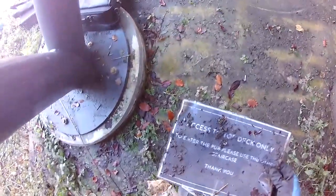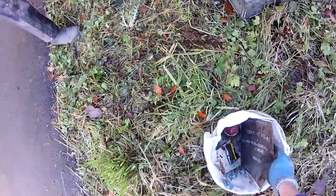I found some litter. Oh no, it's a poo bag. Dirty. Access to deck only. To enter the pub, please use the other staircase. Thank you. Well, they ain't going to see it down there, are they? There you go. Done a litter.